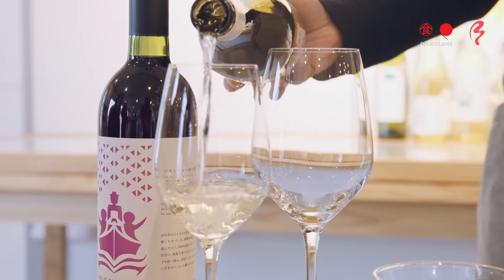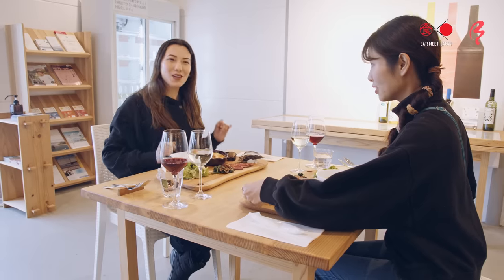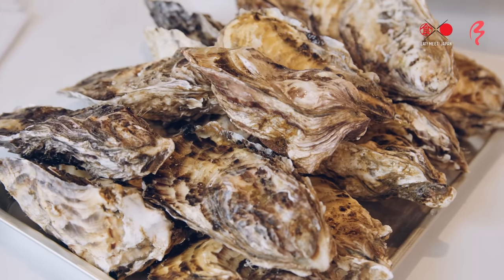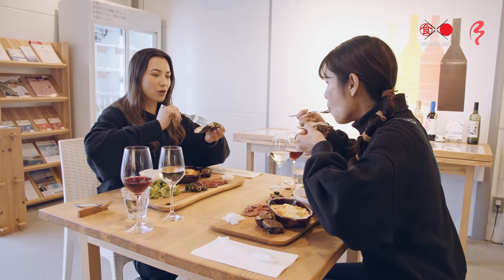That is so good. Okay, now let's try it with the dishes. I think we should start with the oyster, because the star of the show today is the oyster. Okay, let's try the oyster with the yogurt sauce.